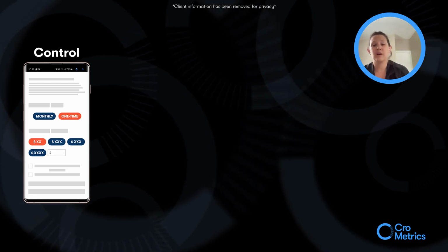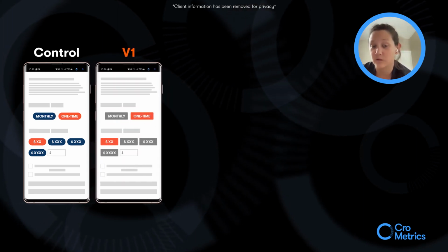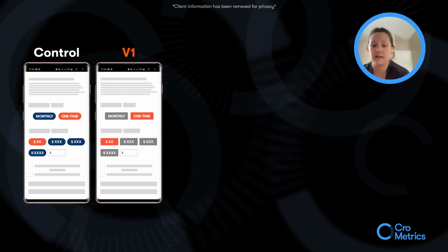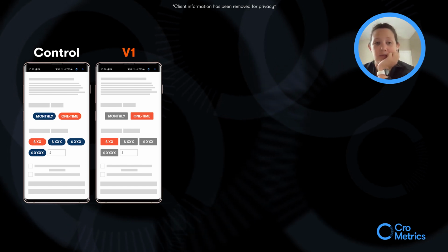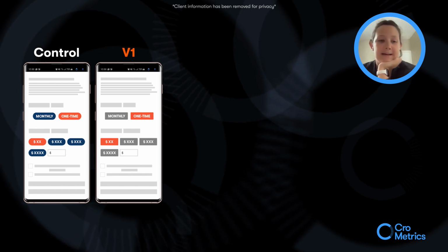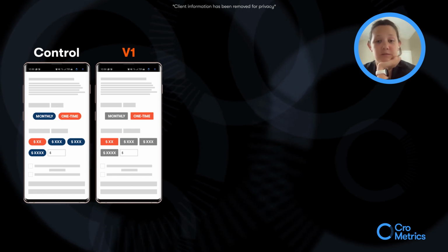So with our variation one, we changed it to orange and gray. This is one of their brand colors that has seen the most urgency in some of their past test results. And I think the gray being not selected made it a lot more clear that that was not the thing you were picking. So yeah, that is the orange version.